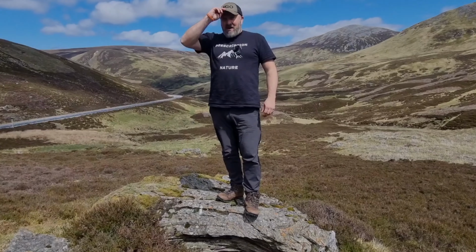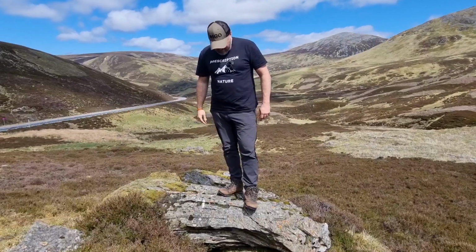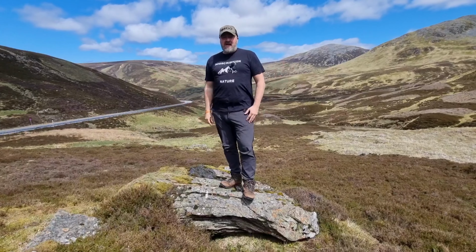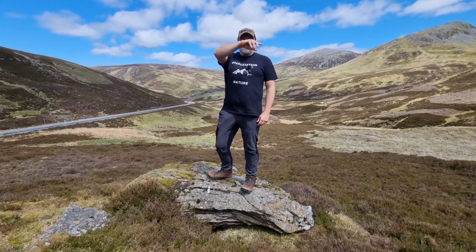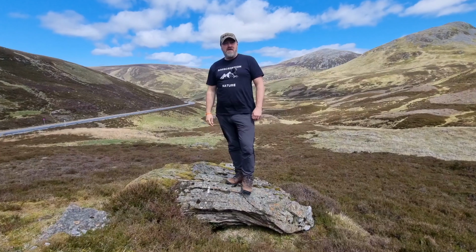Folks, that's me. I've come away from Balmoral. The car park was absolutely rammed with tourists going to have a wander around the castle and what have you. I'm just up near Glenshee Ski Resort here. I've just pulled over. It's a beautiful little valley. This whole road leading back down towards Perth and on the way home now is absolutely fantastic.